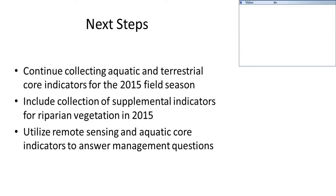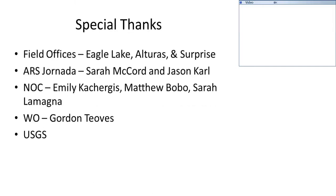And then also utilize the remote sensing. We haven't really utilized that. I've heard rumors of specific products out there that will help us into the future on this. And also the aquatic core indicators, to help answer the management questions in a larger spectrum.